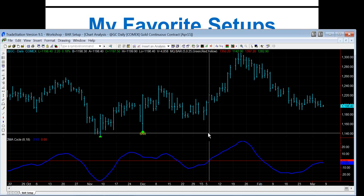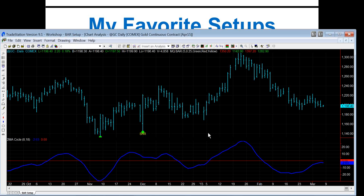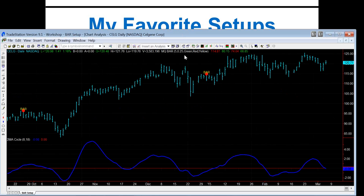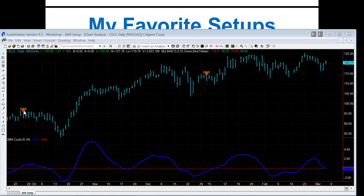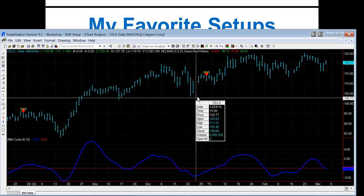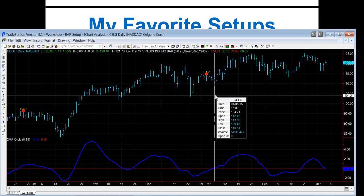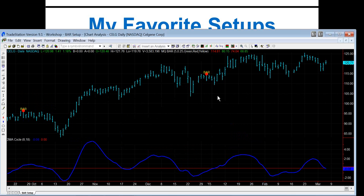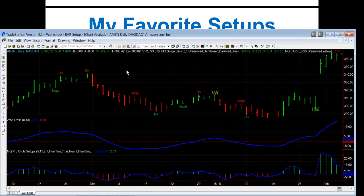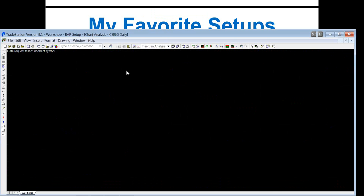Okay, CELG. Let's take a look at it. Here's the bar. We've had a sell bar pattern, back in, looks like September last year. Another one here as well. So not a lot going on there with the bar pattern. Let's see if ProCycle Setups has it doing anything.